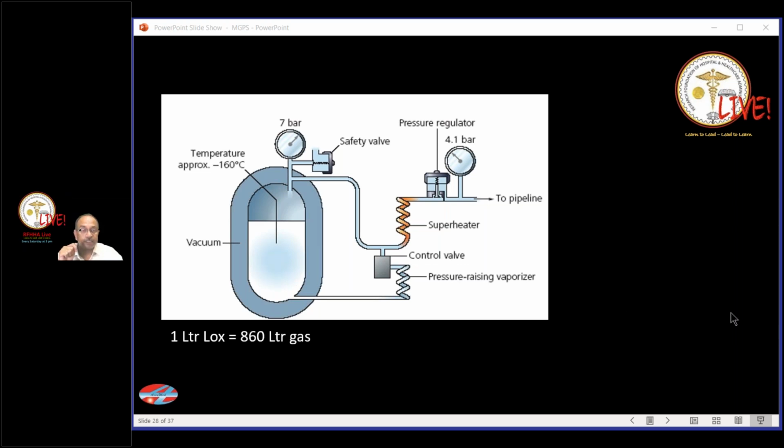I think someone had asked a question in the beginning when I was asking who all are managing the medical gas system in your hospitals. So this is the calculation formula. 1 liter of liquid oxygen will give you 860 liters of gaseous oxygen. You can use this to calculate your requirement and your consumption.